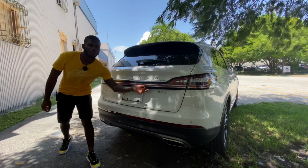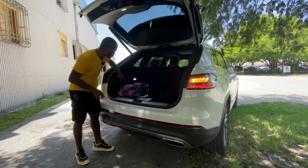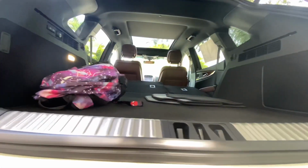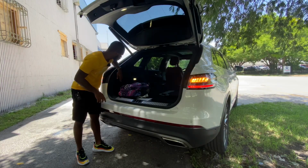But let's open up the cargo area back here. Lincoln says you get around 37.2 cubic feet of space. When you fold everything down, you can just press these little buttons here. The seats will just flop down. Lincoln says you get around 68.8 cubic feet of space. So there is plenty of versatility with this vehicle, and there is a 12-volt outlet with some LED lighting.